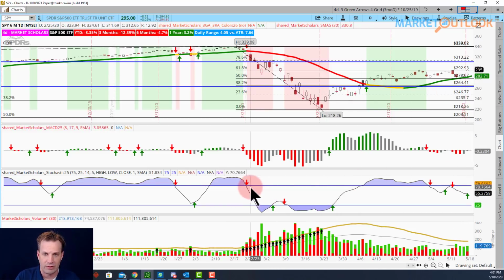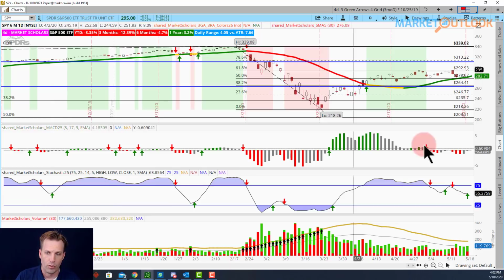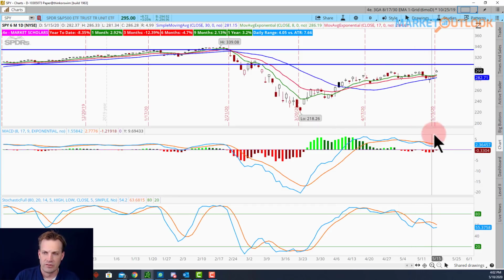It's one thing for the stochastics to get so oversold that it's down in the reversal zone. It's another thing for it to turn up without even sniffing the reversal zone. And those are really, really bullish low points. And as of right now, that would be the case here. You can also see that the MACD, whoops, wrong one here, it's this one. You can see the MACD is close to crossing back up above its moving average.